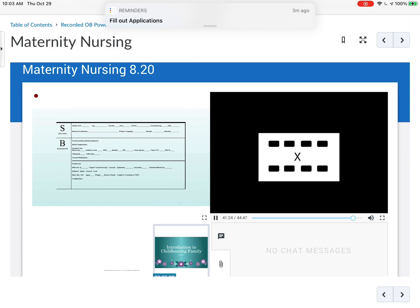Rubella, are they rubella immune? Meaning, are they immune to German measles? Most people are because they get the vaccination, but there are a few people who haven't. If they're non-immune, prior to going home, at discharge after they deliver, they will be given a rubella shot. The reason we can't give it during pregnancy is that it is a live virus, which might be harmful to the infant. HIV, are they positive or negative?